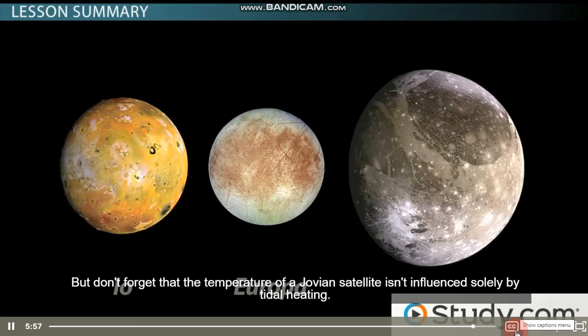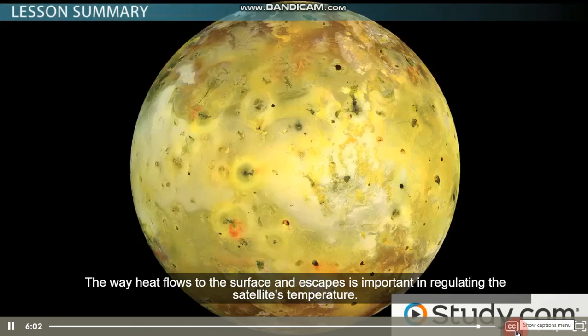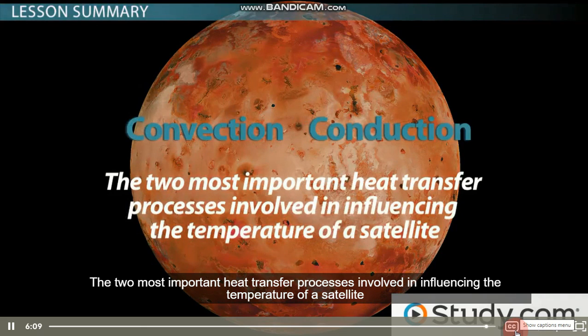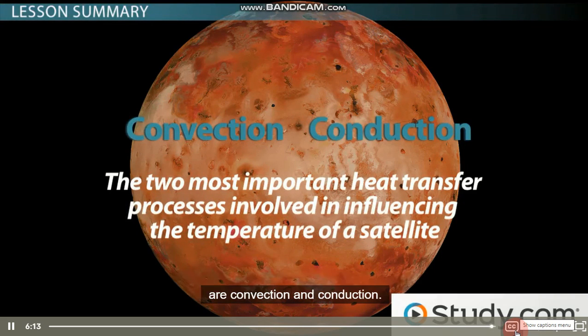But don't forget that the temperature of a Jovian satellite isn't influenced solely by tidal heating. The way heat flows to the surface and escapes is important in regulating the satellite's temperature. The two most important heat transfer processes involved in influencing the temperature of a satellite are convection and conduction.